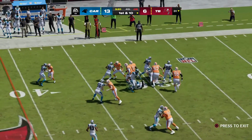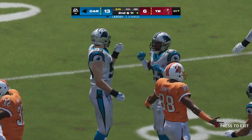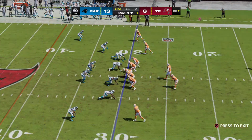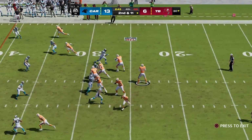Handoff, Wilder cuts it, then tries to get it back outside, and Luke Ketchley wasn't having any of it. Brings them down for a loss of 1, 2nd and 11. Freeman in the shotgun. Both teams have all 3 timeouts.